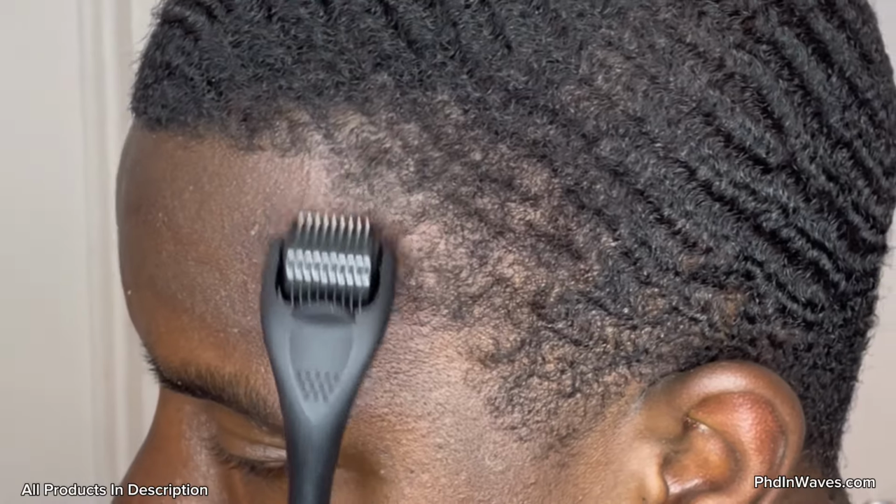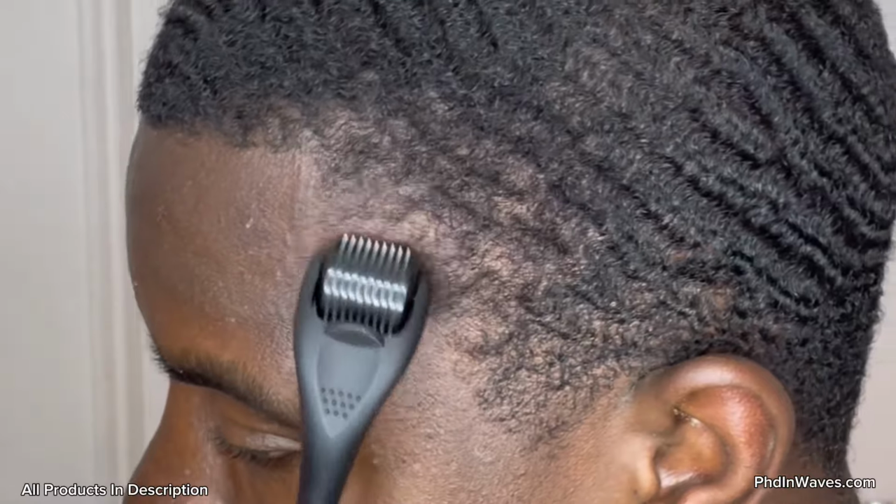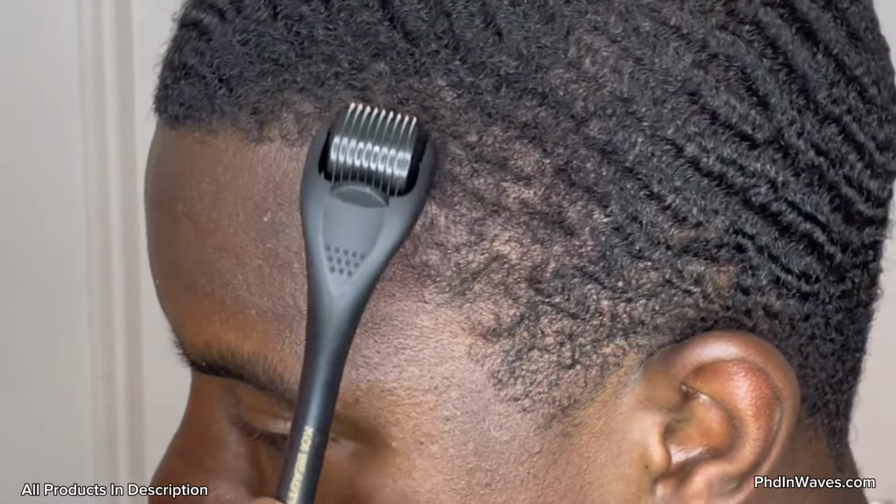All right, so the first thing that I did was I used a Derma Roller. If you don't know what a Derma Roller is, it's a device that basically has little needles on it. This is a 0.5 measure for the Derma Roller, and I basically rubbed it on my thinning areas of my hairline. And what this did is it's gonna penetrate your skin, and it's basically going to stimulate hair growth. So essentially what it does is it damages your skin a little bit, and then your skin's reaction to this is to grow hair thicker and fuller.